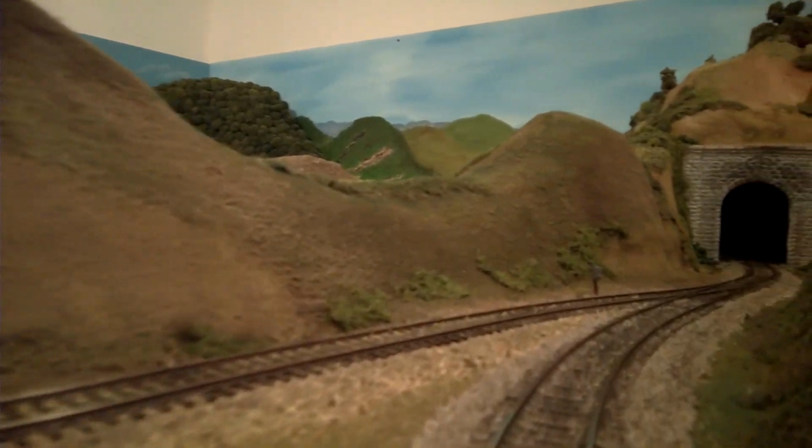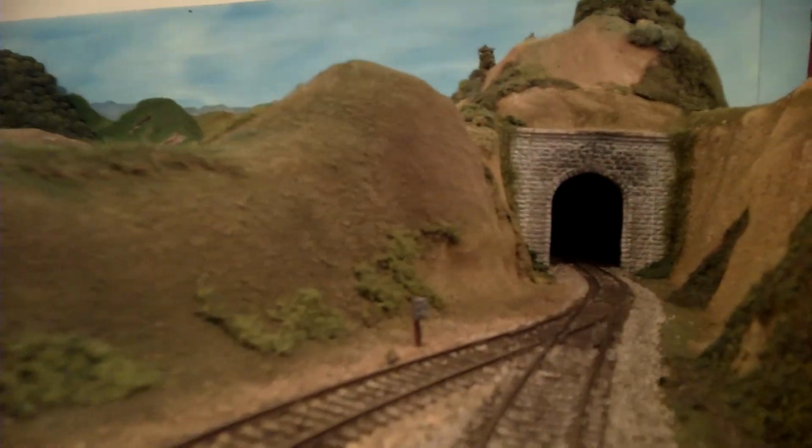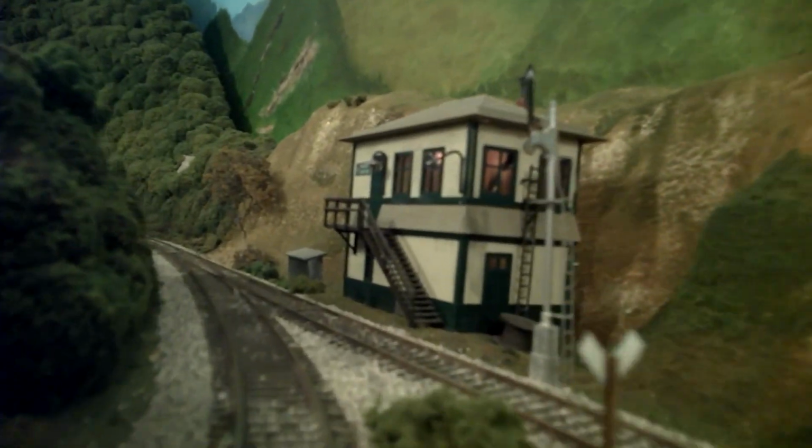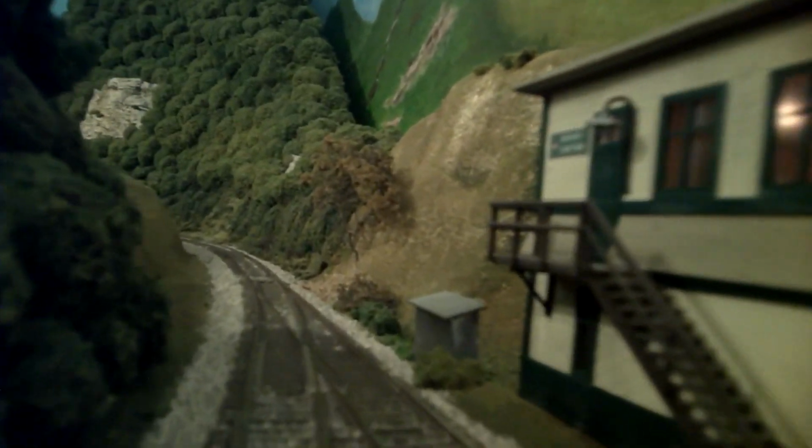We pass the junction leading to the Willow Creek Mining Company and head through a short tunnel. The tower ahead of us is protecting the entrance to Waverly Yard. We'll come back to this tower once we negotiate the reversing loop at Summit Springs.